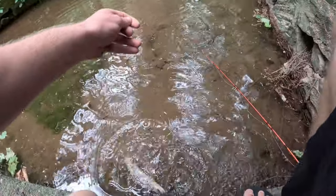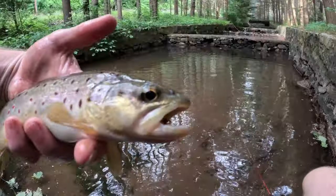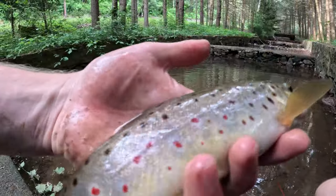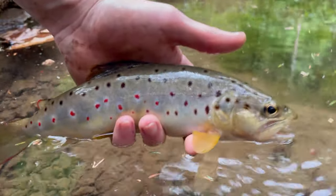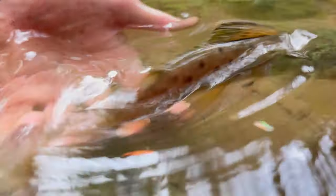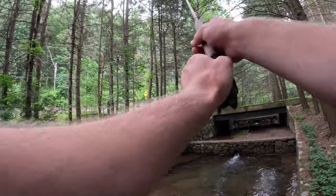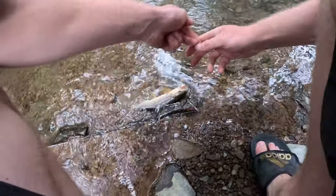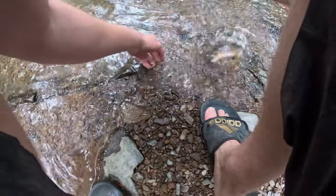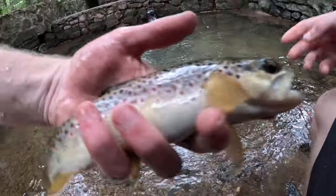saw a little fish. Gorgeous colors on them. Very unique looking brown. Like, very striking markings and very distinct looking, like I said before. Look how bright red those guys are. Of course, I hooked another good fish while I wasn't recording the recording button, but another decent little brown. Yeah. All right, let's get him back.